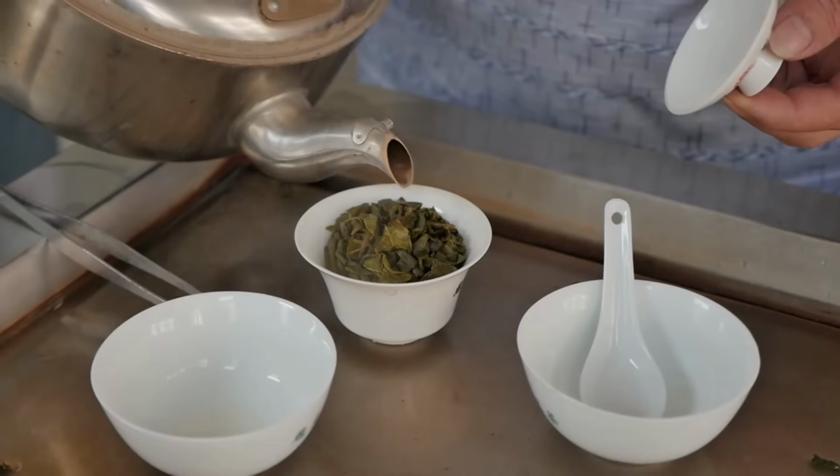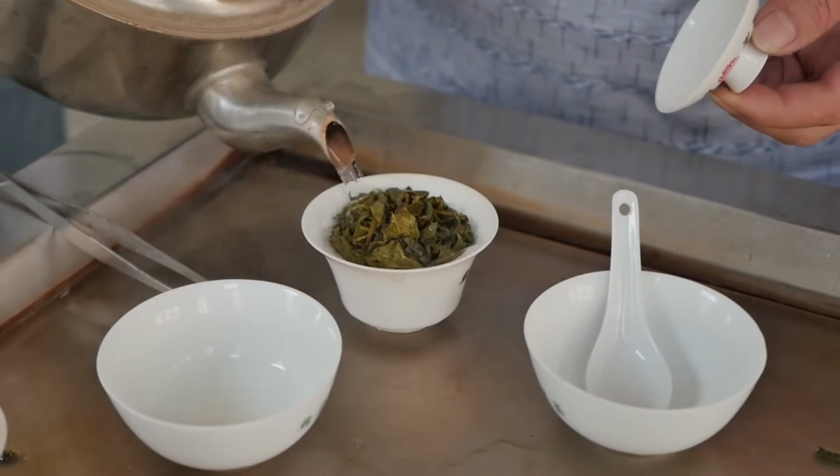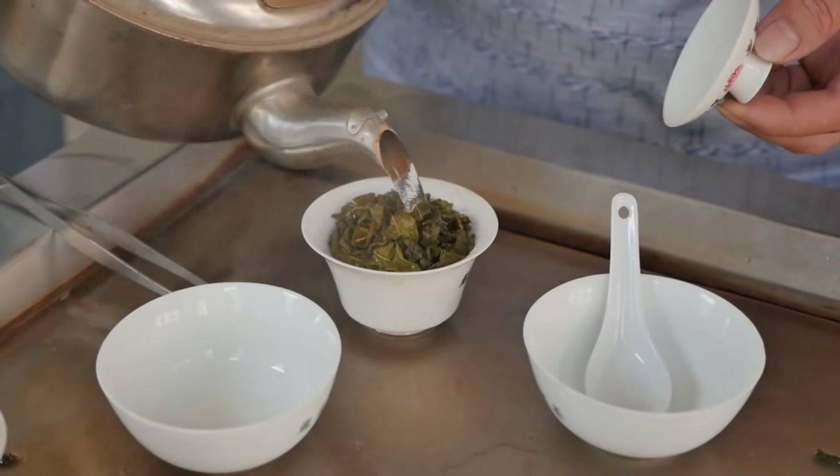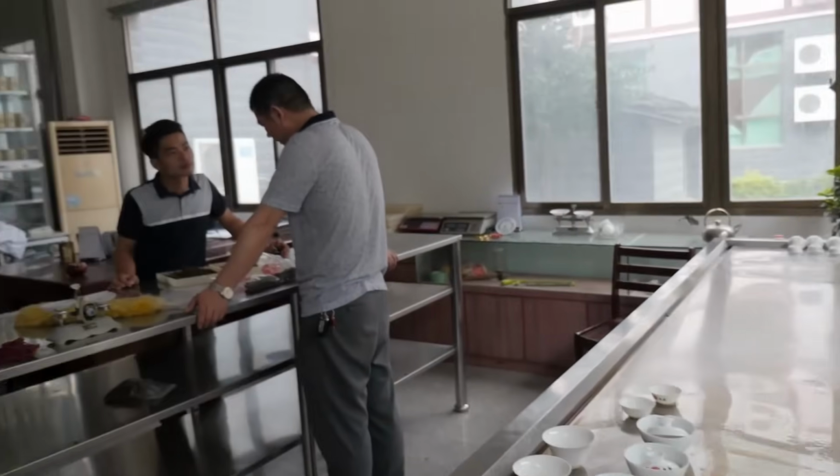It's the next morning at the museum, and we are privileged behind the scenes. This gentleman here is the master tea taster. He needs to grade and classify all the Tie Guan Yin coming through this building. He's just started. It's about 8:30 a.m. This is truly the inner circle of Tie Guan Yin here.